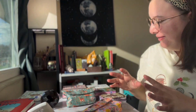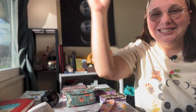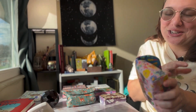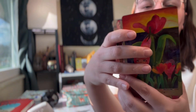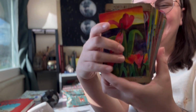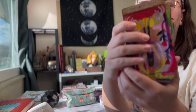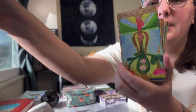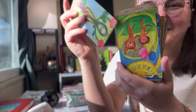So another deck that I love to use when I'm feeling that kind of energy. No surprise. I love, oh wait, that was my last card. I love the Playful Heart. I love it so much. I think, let me see, can you see? Hopefully you can see in this dark, dreary world.